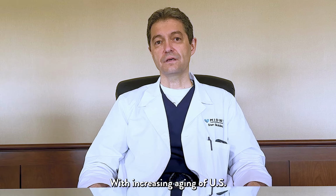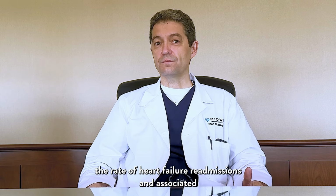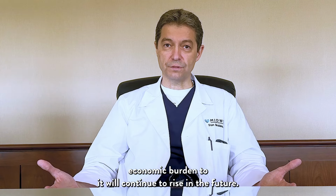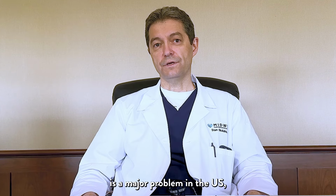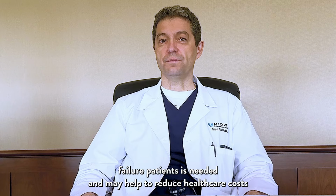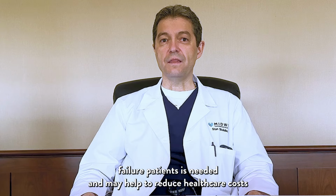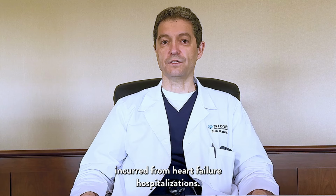With increasing aging of the US population, the rate of heart failure admissions and associated economic burden to it will continue to rise in the future. Since heart failure is a major problem in the US, a technology to monitor heart failure patients is needed and may help to reduce healthcare costs incurred from heart failure hospitalizations.